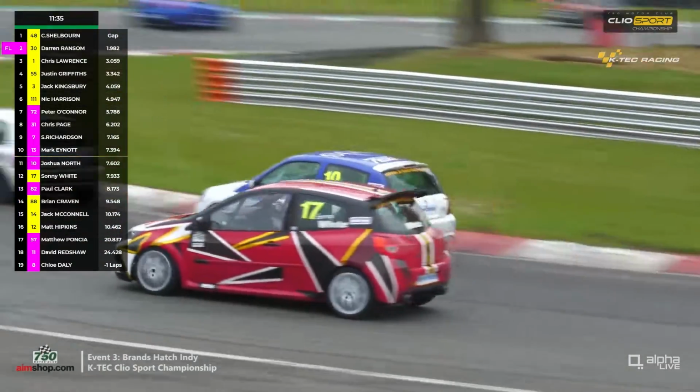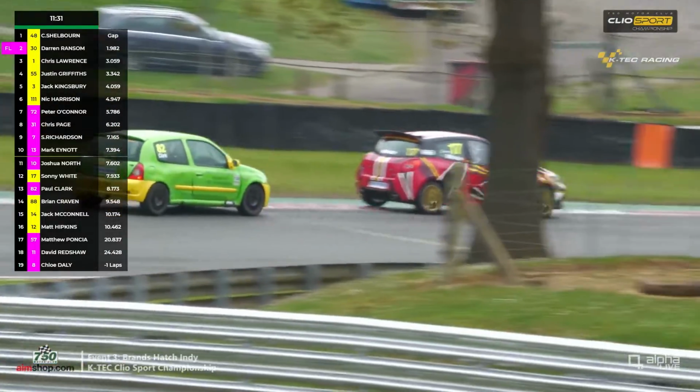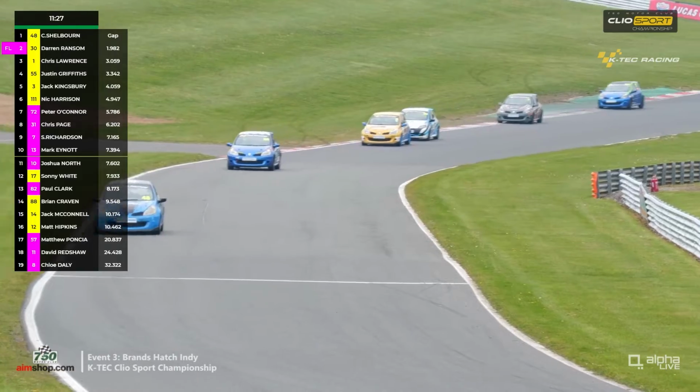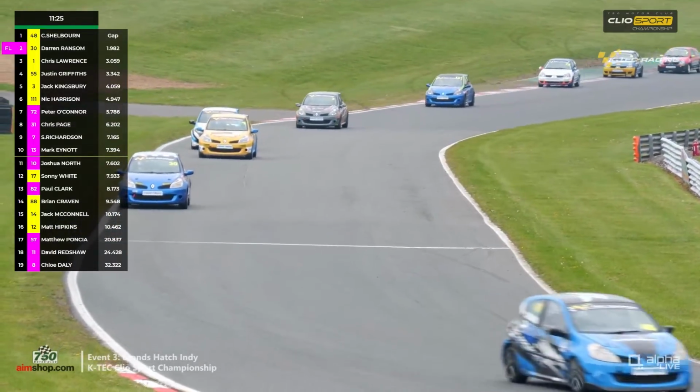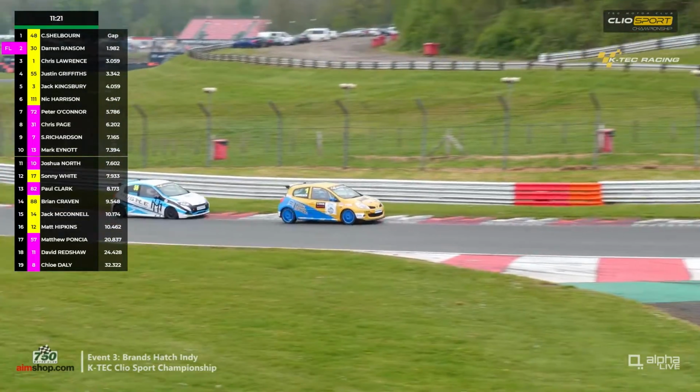Meanwhile, up at Druids, Josh North has Sonny White's car trying to go around the outside, but he ran a little bit too wide, I think. Paul Clark behind, who took his first ever circuit racing victory last weekend in low cost at Croft, and set a new lap record there too.